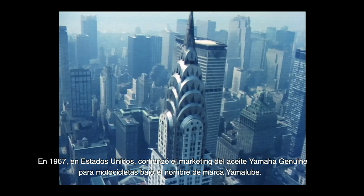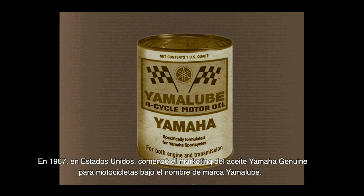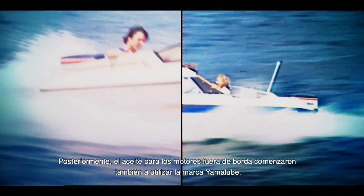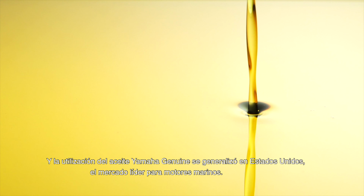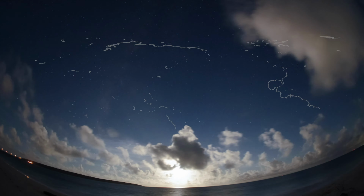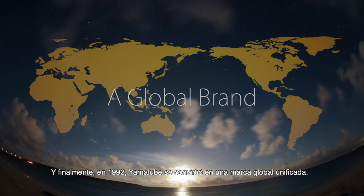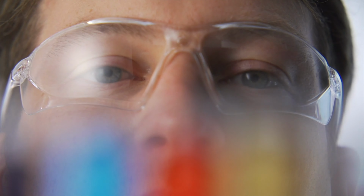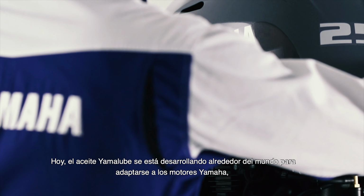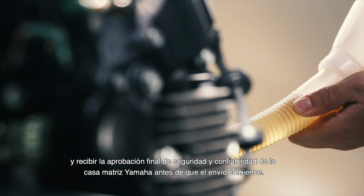In 1967, marketing of genuine Yamaha oil for motorcycles under the Yamalube brand name began in the US. Later, oil for outboard motors began using the Yamalube brand as well, and use of genuine Yamaha oil became widespread in the US, the leading market for marine engines. And finally, in 1992, Yamalube became a unified global brand. Today, Yamalube oils are developed around the world to suit Yamaha engines and receive final approval as safe and reliable at Yamaha headquarters before shipment begins.